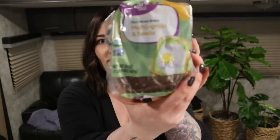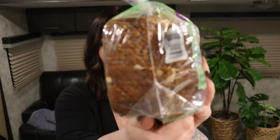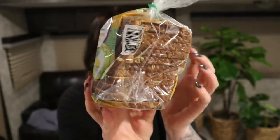I usually have this in the morning with my breakfast. I'll do 2 slices for 4 smart points. 1 slice is 2 smart points, and I will do avocado spread with a boiled egg. But I wanted to talk about this bread because it tastes just like Dave's Killer Bread, but it's a dollar something cheaper. You can get it at Walmart. It's the organic Great Value multi-grain seeds thin sliced bread. So this is what it looks like. And it's a really good, thick, yummy bread. It has lots of nuts and seeds on it, just like Dave's Killer Bread. And it's 2 smart points for 1.